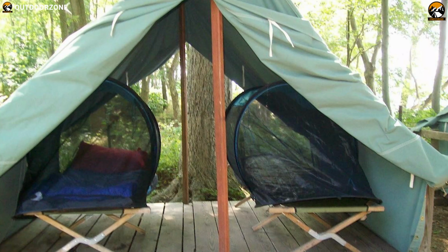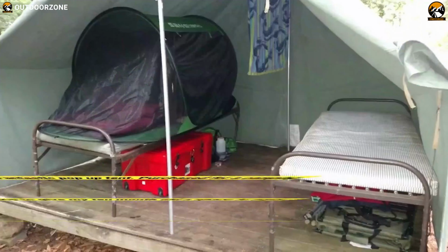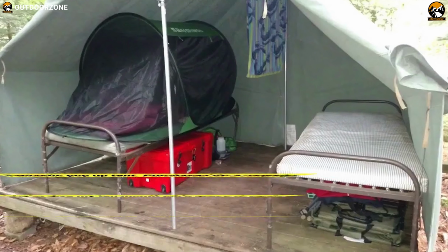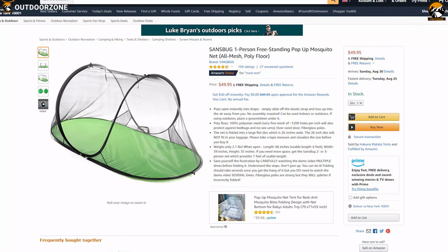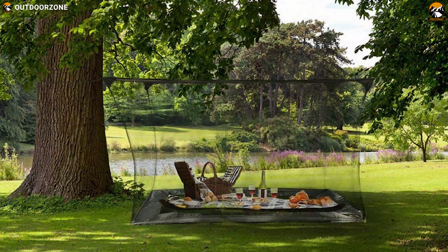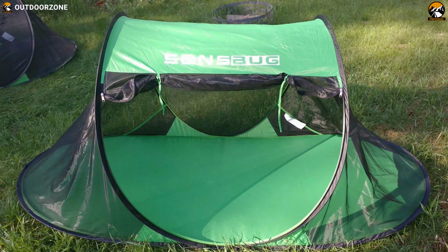Enjoy more precious time on your next camping trip with the SANSBUG one-person pop-up mosquito net, which offers the ultimate facility to keep you protected from pesky bugs and mosquitoes. And you can get one for yourself at around $50. So that was all about the 5 best mosquito nets for camping and backpacking just for you.